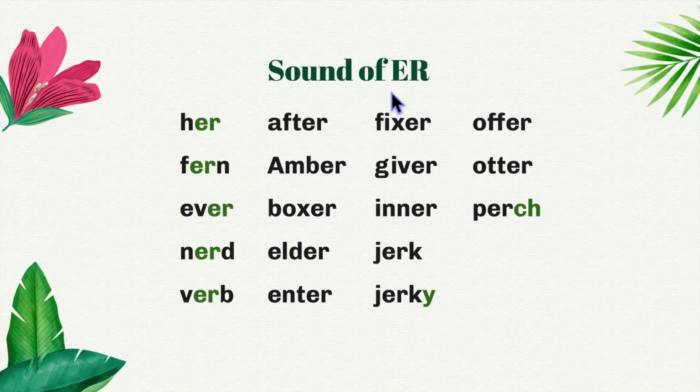ER also has the sound of er and is the most common spelling of this sound, like in her, fern, ever, nerd, verb, after. Here's a name, amber, boxer, elder, enter, fixer, giver, inner, jerk. This Y will have the long E sound, jerky, offer, otter.